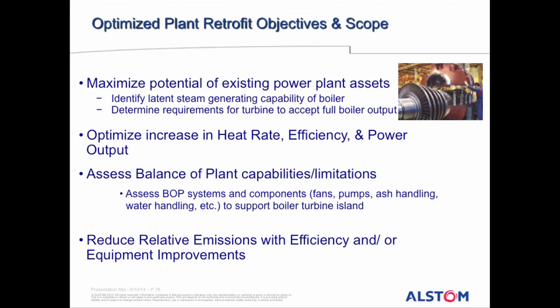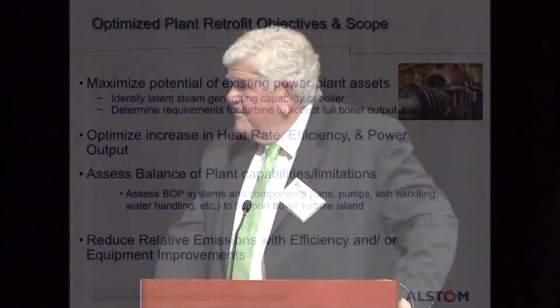Optimized retrofit objectives. Obviously, we want to maximize the potential of the existing asset, and whatever that means in terms of upgrading the steam turbine, upgrading the boiler, bring it back to its original generating capacity or exceed that. Increase heat rate and efficiency, and that has simple benefits that I'll show you in a minute. Assess the balance of plant. Balance of plant is a very costly item in power generation, and we've really got to assess it and see where we can make improvements, and that's the whole of the water system, all the auxiliaries in the plant.